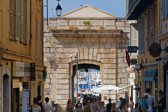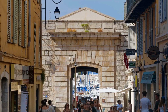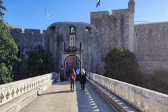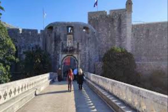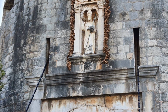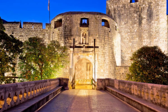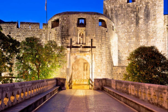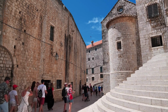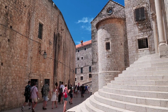The gate complex includes an outer and inner gate connected by a stone bridge once protected by a moat. Above the entrance stands a niche with a statue of St. Blaise holding a model of the city. This image is deeply symbolic of Dubrovnik's faith and independence. Pile Gate is not just a point of entry, it is a stage for arrival. The gate opens onto Stradun, and from here, visitors begin their journey through the historical core.